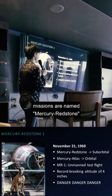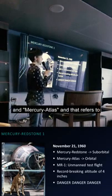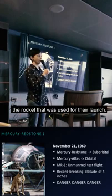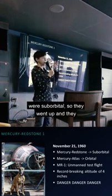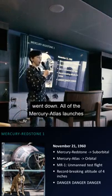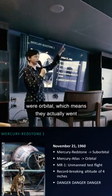You'll see that the missions are named Mercury Redstone and Mercury Atlas, and that refers to the rocket that was used for their launch. All of the Mercury Redstone launches are suborbital, so they went up and they went down. All the Mercury Atlas launches were orbital, which means they actually went all the way around the Earth.